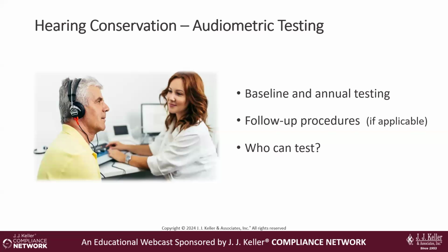Now remember, if you have employees exposed to 85 decibels or more during that 8-hour time weighted average, you must establish and maintain an audiometric testing program. And that was part of what Gina was talking about earlier. What this includes is a baseline audiogram, annual audiograms, and follow-up procedures whenever those are applicable. Audiometric testing must be made available free of charge to all employees in your hearing conservation program.